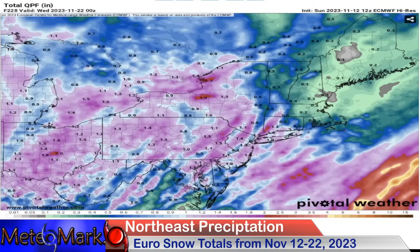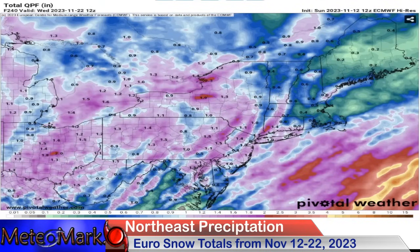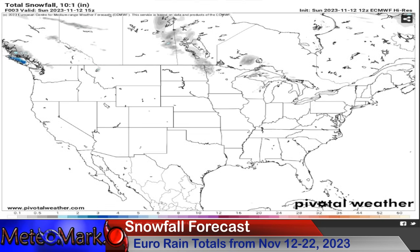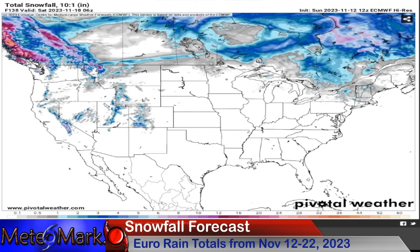A bigger system moves in just in time for the day before Thanksgiving. Now, some of this on the northern and eastern fringes may actually be some wet snowflakes mixing in, but for the most part, I think the warm air will win out. Stay tuned though, because a couple runs ago it was interesting because it showed wintry precipitation instead. This is averaging out to about an inch to an inch and a quarter. And taking a look at snowfall accumulations here, our latest European run showing just a little bit of snow around the edges as we head through this week.